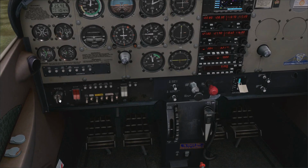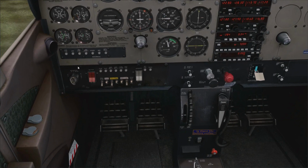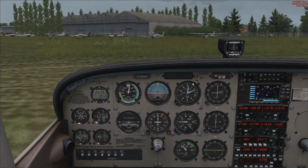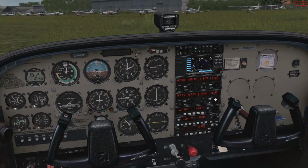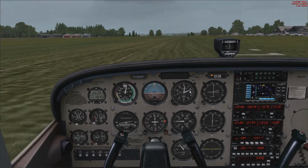So, left. Oh yeah, 100-ish loss. Right. About the same. All is good. Strobe lights, landing lights. Turn the transponder on, but we don't need to. On to altitude. Right, let's get going. Ooh, that was a weird noise. Trim set. Everything's good. Let's go.